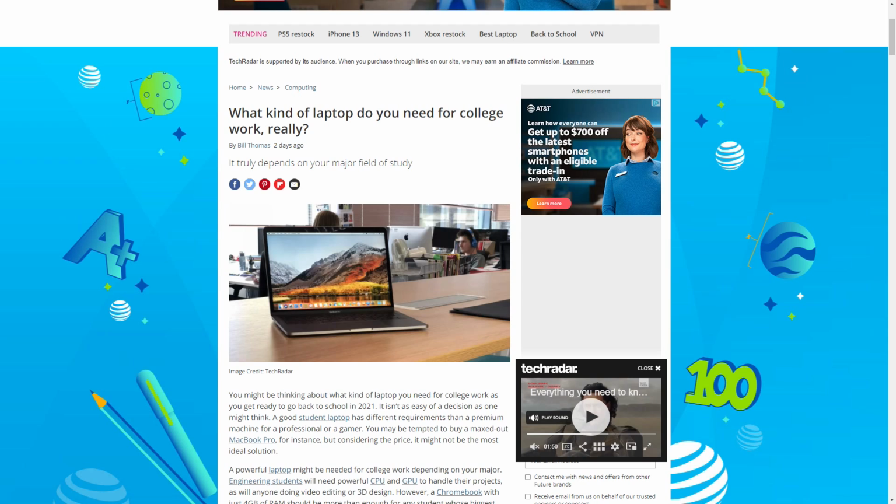Basically, it isn't as easy a decision as one might think, but a good student laptop has different requirements than a premium machine, than for a professional gamer or a professional. You might, like James said, be wanting to max out that MacBook Pro, but considering the price, it might not be so good. A powerful laptop might be needed for college work depending on your major. You know, you're into gaming, you're into engineering or something like that. You're going to need that high CPU, you're going to need that high GPU.